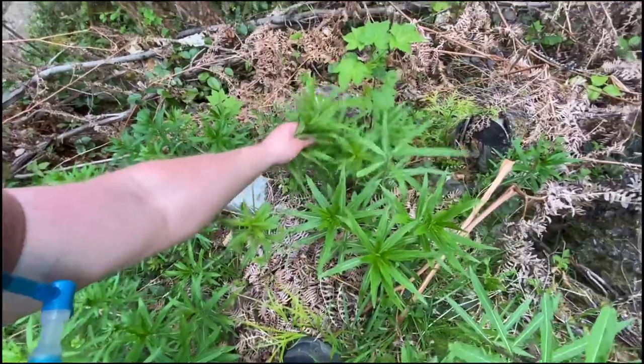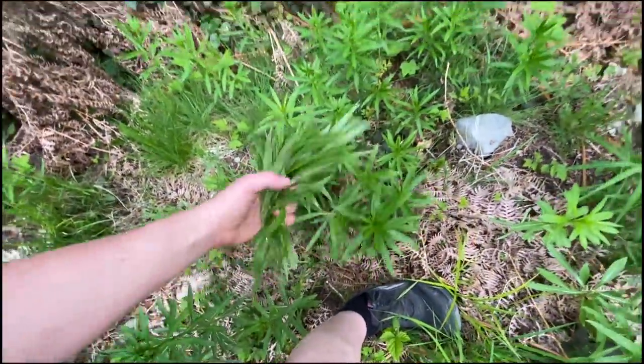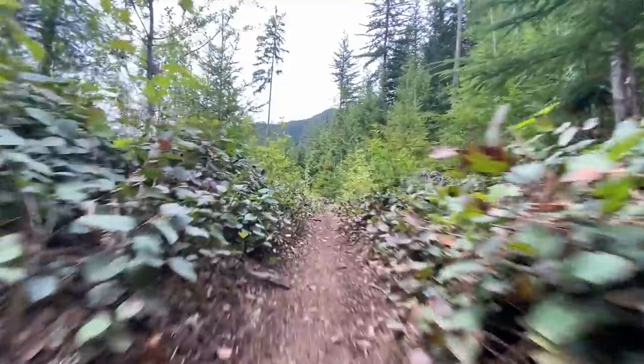Anyway, fireweed, it's good for your digestive tract. Generally speaking, it reduces inflammation and bloating. It's the young leaves at the top of the plant in early spring that taste the best.